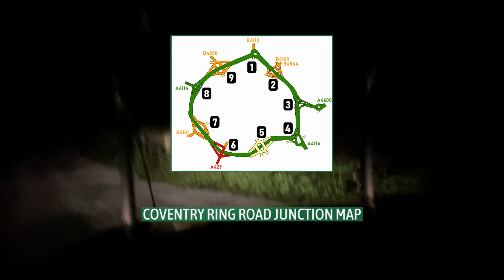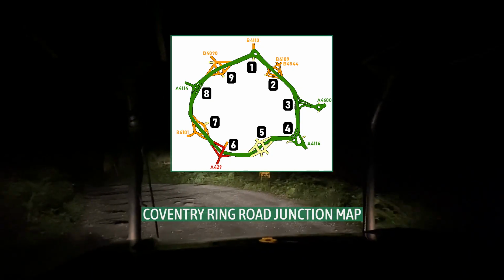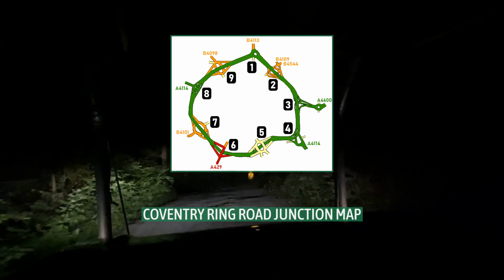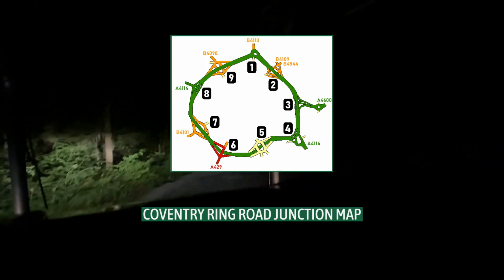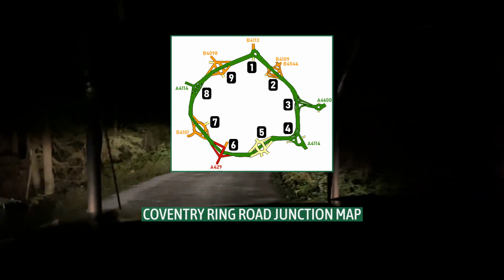From Junction 6, the clockwise carriageway proceeds northwest. Junction 7 is the B41 Butts Road radial, linking to the suburb of Earlsdon, the Ring Road passing over on the Moat Street flyover, while it passes under Junction 8 for the A4114 Holyhead Road towards Birmingham, formerly the A45 westbound.